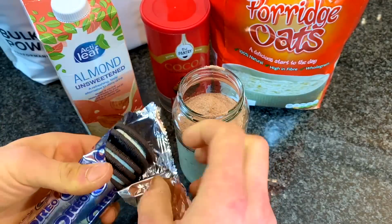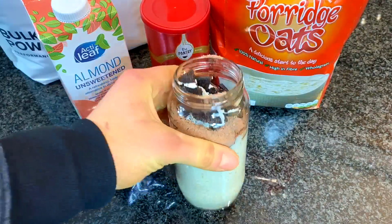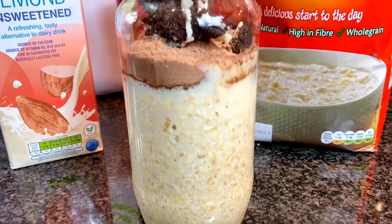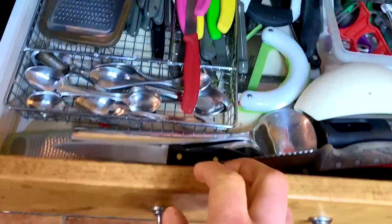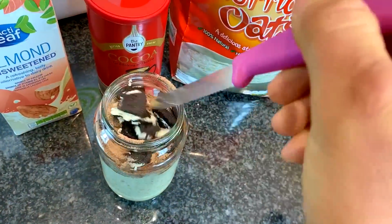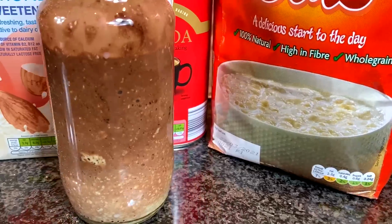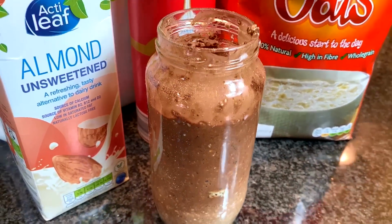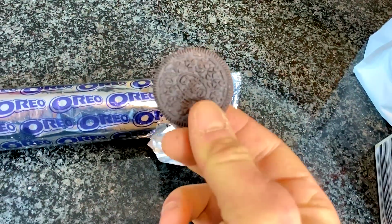And then as far as the Oreos go, again, they're just sort of like for putting into the mix, and then also for topping it, just for a sexy thumbnail. But realistically, when you're eating it, you're just gonna be mixing it in. So yeah, you mix all of your ingredients in, and the key with the almond milk is to have sort of like a 2-to-1 ratio of oats to almonds.